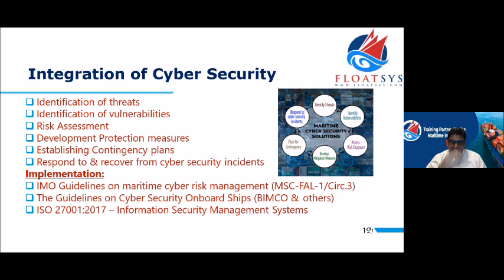Like you saw that site we created for entering the information. If your company is looking for support on this, we have experts to provide you the services who can do a professional job for creating your maritime cybersecurity risk management plan and integrating that with the safety management system.